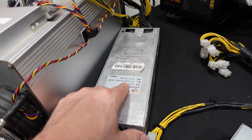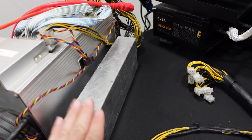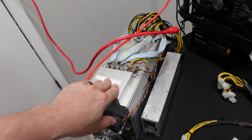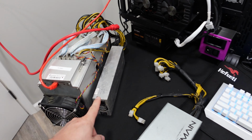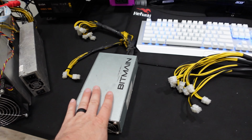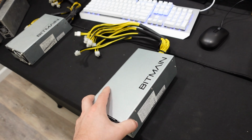Goldshell G1100-18W. So this is the unit that Coastal Crypto Mining actually sent over with this Goldshell X5. X5's in great shape. This guy, you can definitely tell it was sitting in a warehouse for quite a long time. So we're gonna test this guy out with our X5. We're then gonna test this guy, which is our APW3, and then this one, which is the APW7.